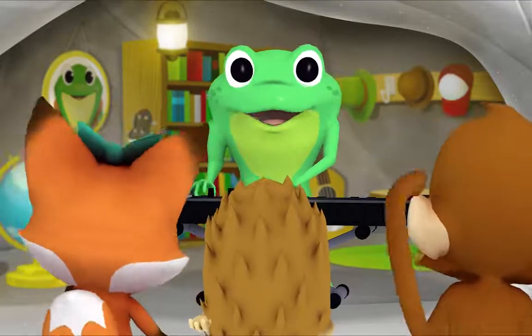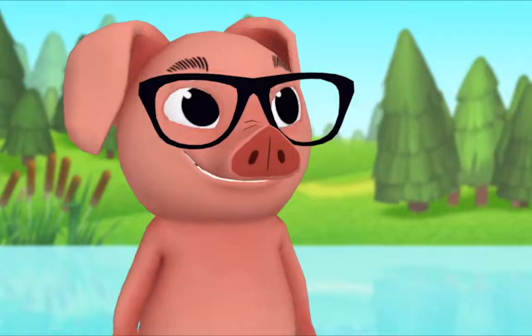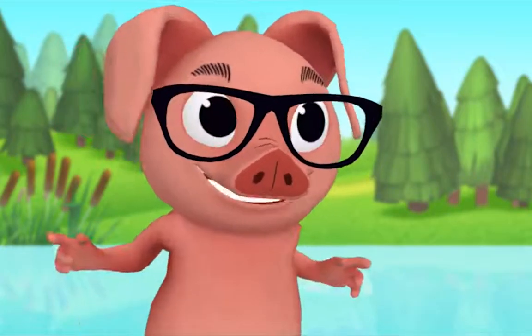Rain, rain, go away. Come again some other day. Pig wants to play.